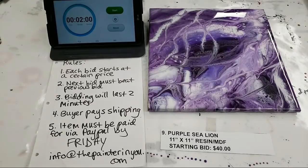So I'll start the timer. And this has two layers of resin on it. Starting bid on this one is 40. Did I start the timer? Yes. Okay. Ooh, yeah. Fridge for the garage. That's a good idea.